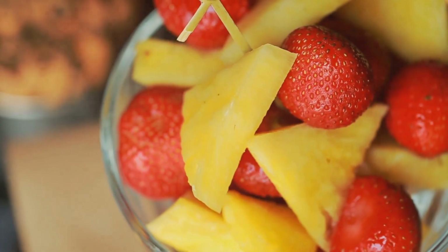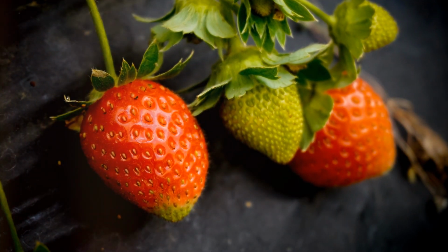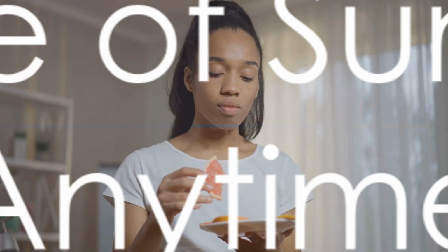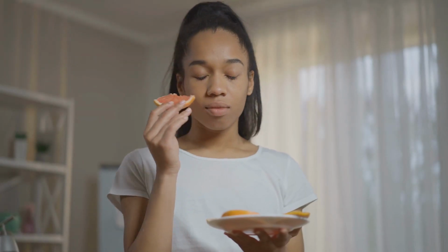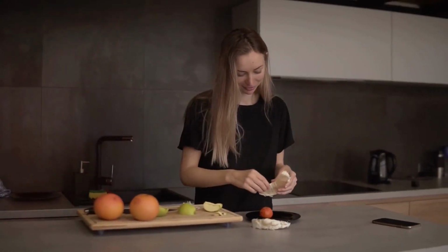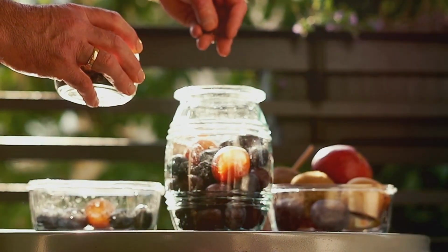It's a celebration of the bounty of nature, a symphony of flavors and textures that will tantalize your taste buds and leave you feeling refreshed and satisfied. So there you have it, our vibrant and delicious fruit salad is ready to be enjoyed. It's a recipe that's easy to follow, even for beginner cooks. And the beauty of it is, you can adapt it to your liking.